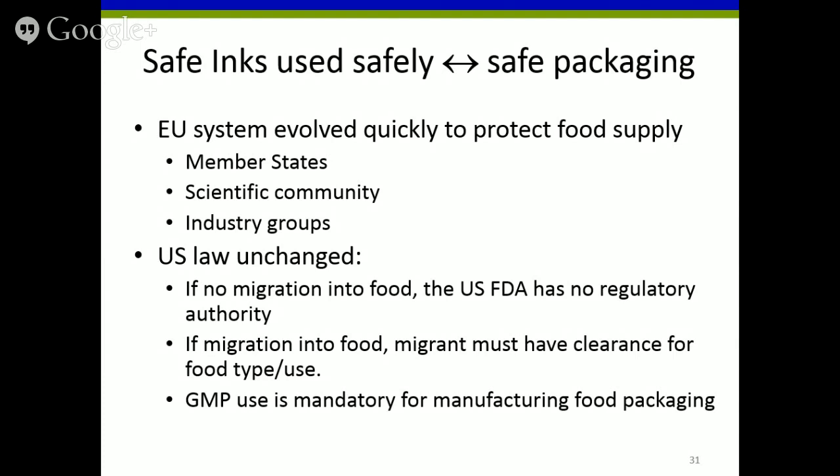If it's not cleared for that use, the packaged food is immediately considered adulterated and subject to confiscation and withdrawal in the marketplace. In addition, U.S. law has long required good manufacturing practice in the manufacture of food packaging itself, without providing much specificity in the context of what that GMP constitutes, or even more importantly, how to manage those practices on an ongoing basis for efficiency and effectiveness.